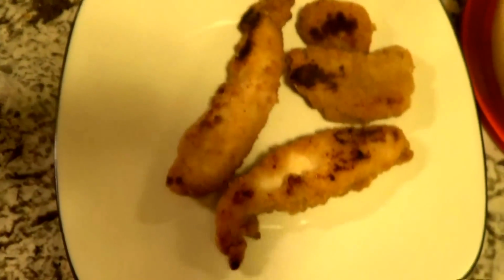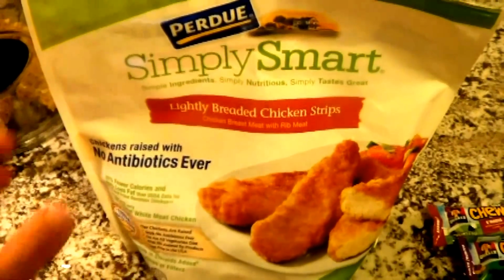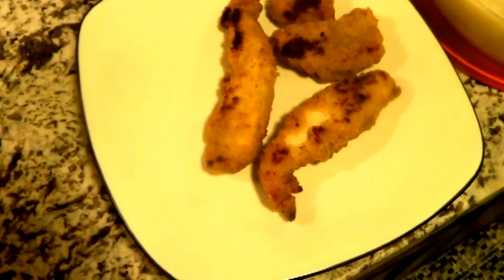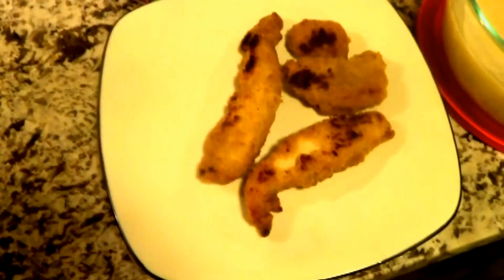Okay guys, time to wrap things up. So I've got some chicken fingers, and this is 2 servings of the Purdue Simply Smart lightly breaded chicken strips. They are per serving 160 calories, 6 fat, 11 carb, 15 protein. This is 2 servings, so serving size isn't huge, but they're pretty tasty, pretty decent macros for chicken fingers, which are usually, you know, hard to make macro friendly.